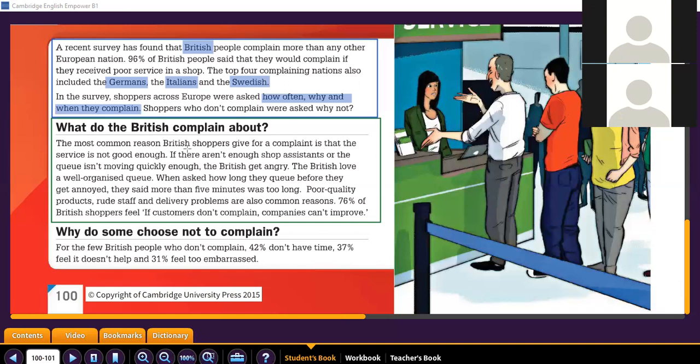The most common reason British shoppers give for a complaint is that the service is not good enough. If there aren't enough shop assistants or the queue isn't moving quickly enough, the British get angry. The British love a well-organized queue. When asked how long they queue before they get annoyed, they say more than 5 minutes is too long. Poor quality products, rude staff and delivery problems are also common reasons. 76% of British shoppers feel that if customers don't complain, companies can't improve.